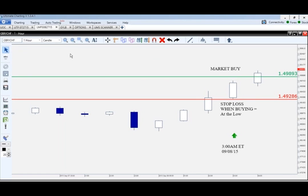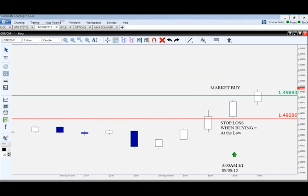So here's what we're going to do. We're going to now figure out where our target's going to be. So let me pull this down here a little bit. Now in this case right here, we're buying into the market right there. Our stop loss is right here. So on this trade right here, we are risking 60 pips. Now our target, our trading strategy for our target, which is also going to be our limit, which is where we're going to take profit.